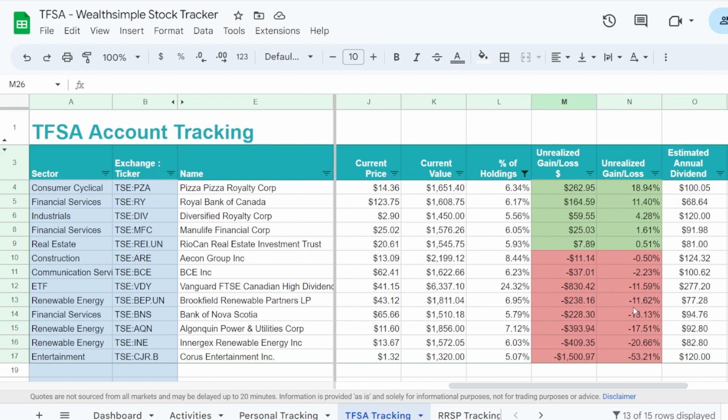Brookfield Renewables is negative 11% as well. Bank of Nova Scotia is down negative 13%. I just recently put a little bit more money into there. I'm probably going to buy more of these stocks in the coming month to, again, try and get this annual dividend up to over $100. Algonquin, I put a lot of money into this one. It has dropped its price significantly. It started to creep back up, but not completely, so it's still at negative 17%. And again, we'll probably buy more into this one.